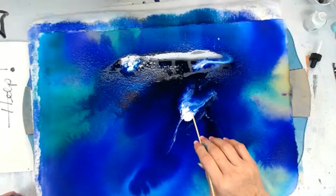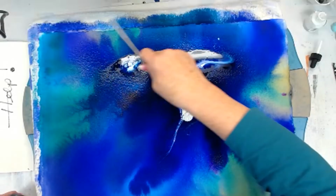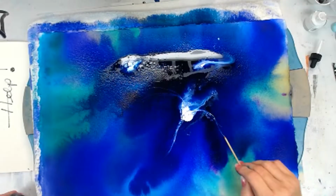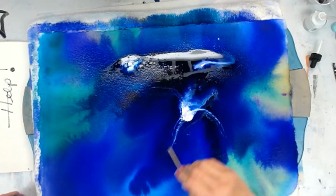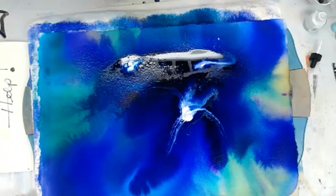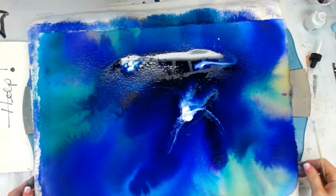Just want some swooshy, soft movement of the white through there. And I'm going to drop a little bit more of this off of there.